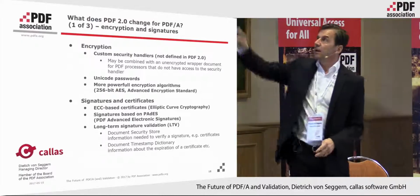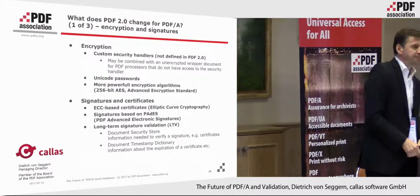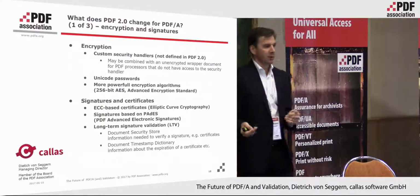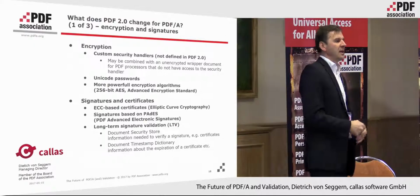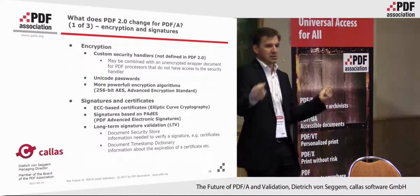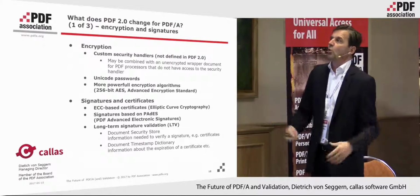So first, we are here at encryption and signatures, and there the headline could be it's just more modern and more state of the art. Maybe I can already say, the whole encryption has not changed in PDF/A and will not in the future. As it is with PDF/A 1 through 3, encryption is disallowed in PDF/A. Nevertheless, it may be interesting in PDF/A projects. So encryption means you need a password in order to at least fully use the PDF file, maybe just in order to edit or print it or just to open it.